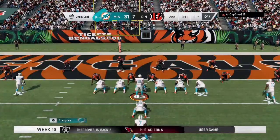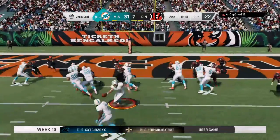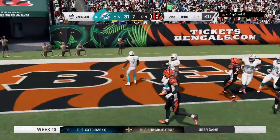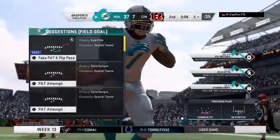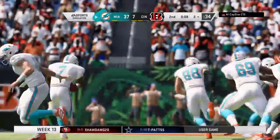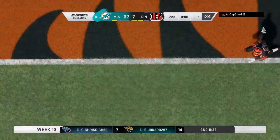2nd and goal, and they will try again from the 2-yard line. They'll try to run this one in. And he takes it into the end zone for the Dolphin touchdown. A great play there in the final seconds of the first half as his guys continue to pour it on. And that's a lead that excites a team as they head into the half. Good way to finish things off.